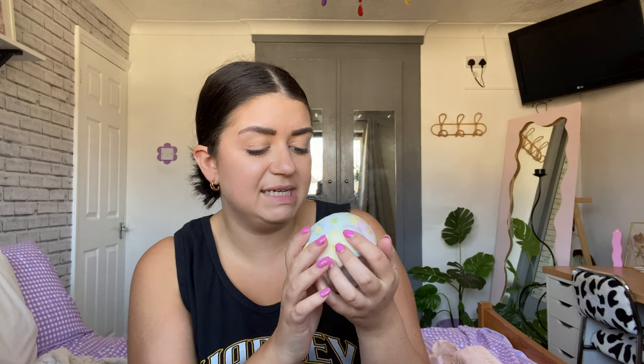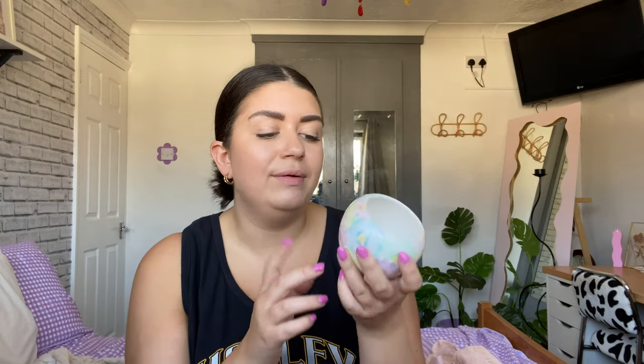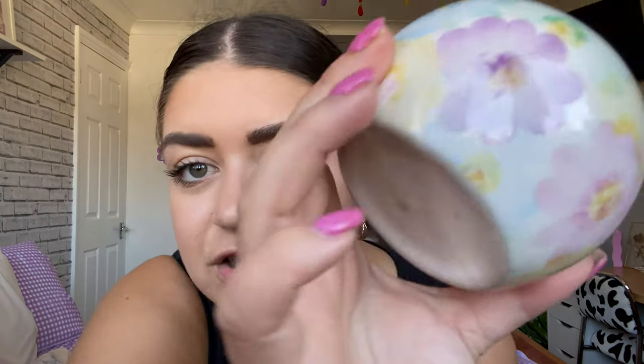I don't know if this is hand painted. It hasn't got any branding on it. But I thought that was really sweet. As you guys know, I love to have little pots around to chuck earrings in or little necklaces. But I just think this is really pretty. And I really love the watercolours. Just look how pretty that is. I just think that's really cute, and it brings in the pastel colours I've got going around the room.